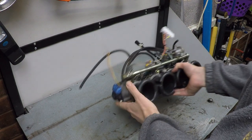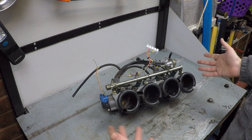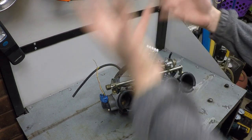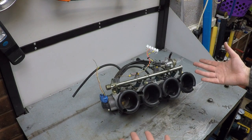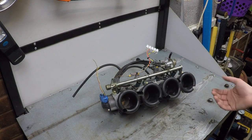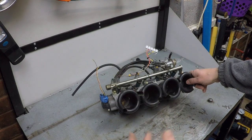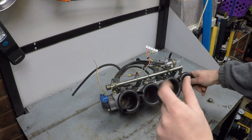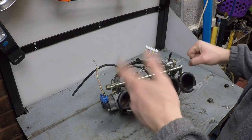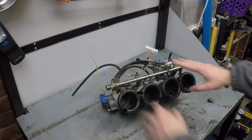So if you get on eBay, you'll be able to pick something up day in, day out, be it from an R1, a Ninja, or any of the sports bikes, for 50 quid, 60 quid maybe. If you want one off a really recent bike, you can pay like £100, but bear in mind some of them now are coming with drive-by-wire throttle because they've got all the electronics on them, the anti-wheelie and traction control, so a lot of that's fly-by-wire throttle. These, I think, were a 2004 model.